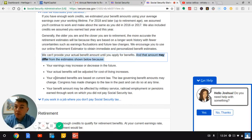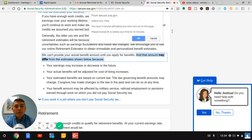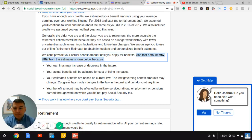Your benefits are based on current law, and that's where all the people say the new Congress is going to come in, they're going to change everything. And it's not going to happen. Cancel that. Your benefit, now this is the big one.